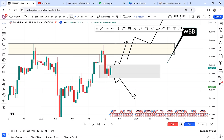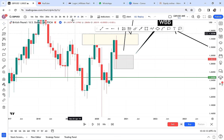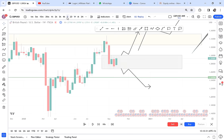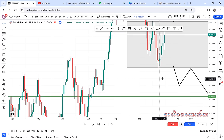Remember, monthly is shouting sell. Sell now. In fact, you're supposed to sell. But when you go to weekly, what is happening? The weekly time frame is telling us pause. Don't sell, don't buy. Let's try to go to the daily time frame. What do you think the daily time frame is telling us? It is still in the same zone.